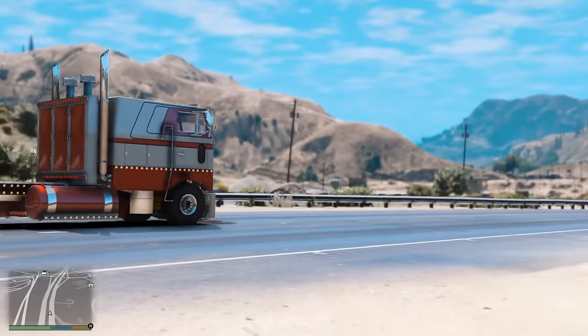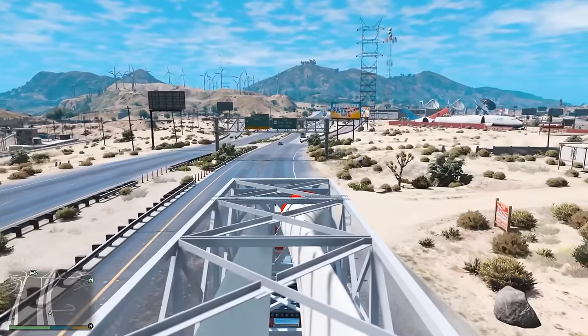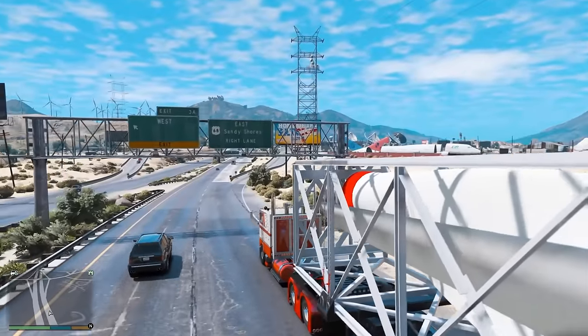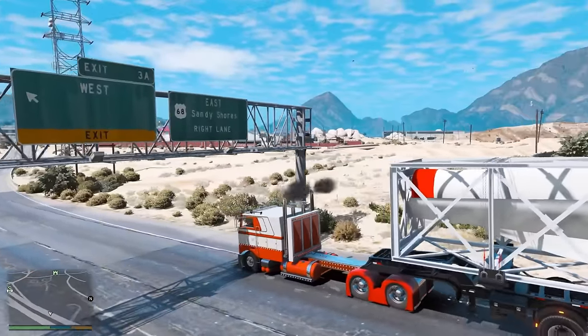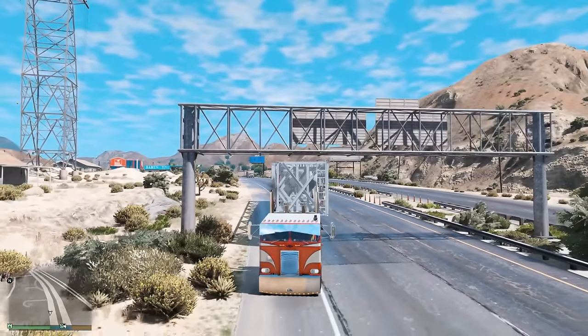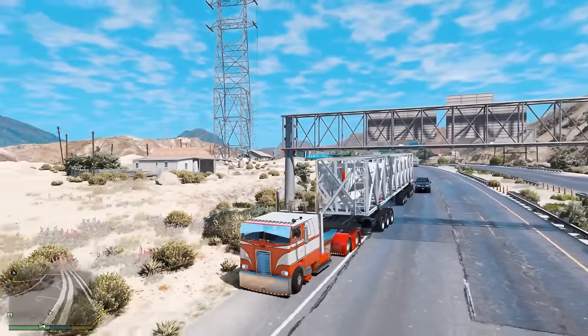So I spoke too soon and I just realized something, guys. Uh-oh, I did not check this with the height pole truck. Are we gonna fit? Let's take this nice and easy. It looks like we are. Okay, we're good. We have a couple of feet to spare.